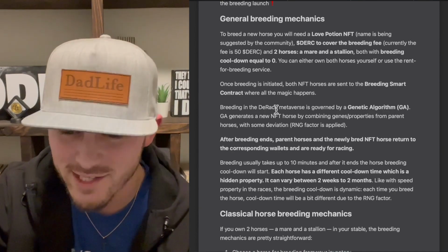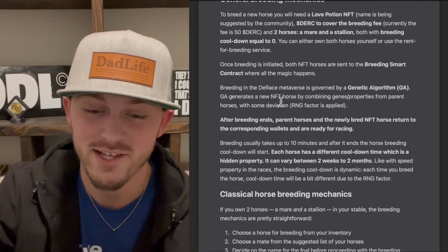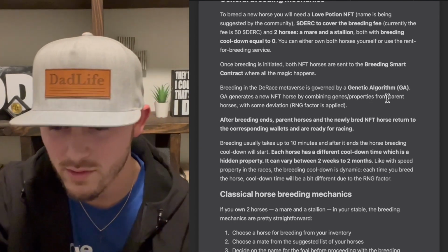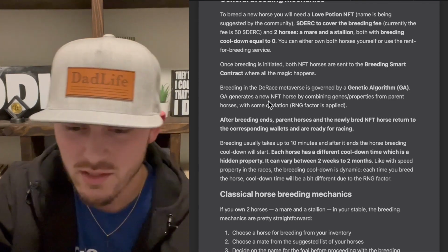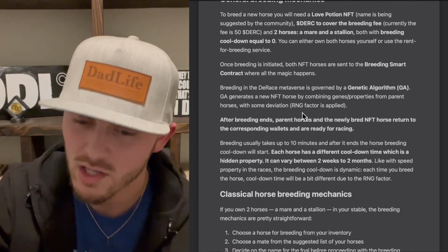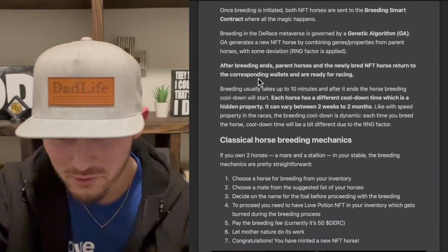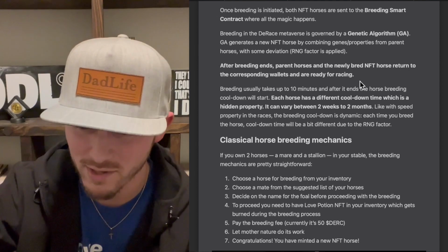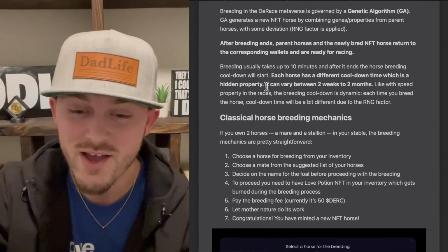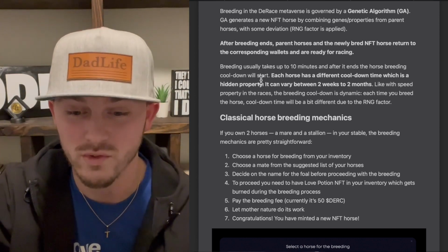Once breeding is initiated, both NFT horses are sent to the breeding smart contract where all the magic happens. Breeding in the DeRace metaverse is governed by the genetic algorithm, GA, which generates a new NFT horse by combining genes and properties from the parent horses with some deviation. An RNG factor is applied. After breeding ends, parent horses and the newly bred NFT horse return to the corresponding wallets and are ready for racing. Breeding usually takes up to 10 minutes, and after it ends, the horse breeding cooldown will start.